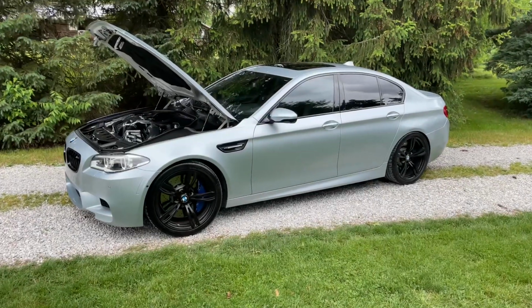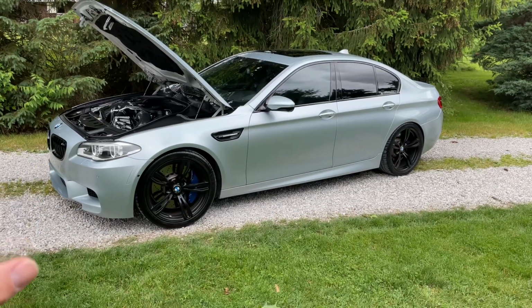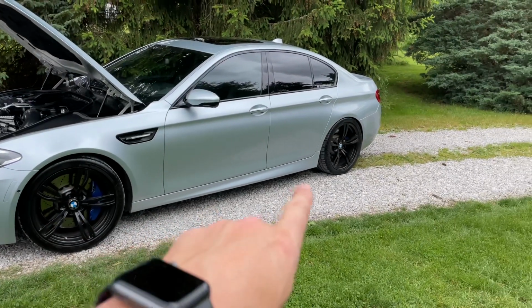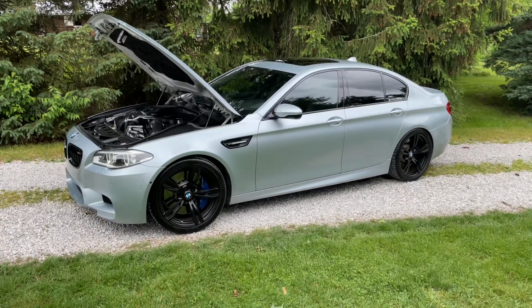Okay, so some future modifications. I did have a CF front lip on the front here, but parked too close to an actual curb. Unfortunately, cracked it. Buying another one so that could come. I'm going to do CF side extensions, so that way it completes the CF look all the way around, since I have that rear diffuser. I'm just trying to match everything up.